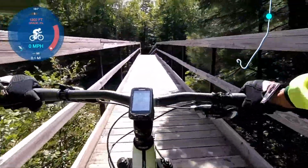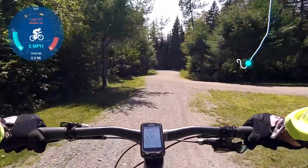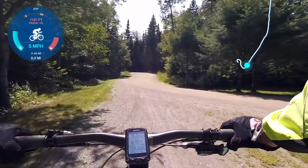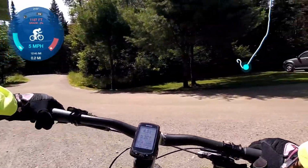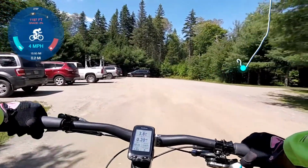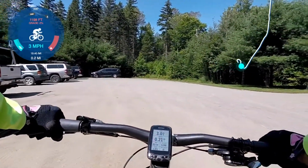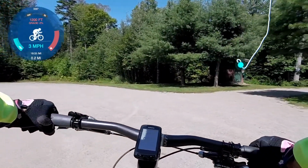Then you go across the bridge over the Carrabassett River. At 0.2 miles, you come to the Campbell Field parking lot. Whether you rode to the Stratton Brook parking lot or the Campbell Field parking lot, you can now enjoy a downhill ride all the way back to the airport.